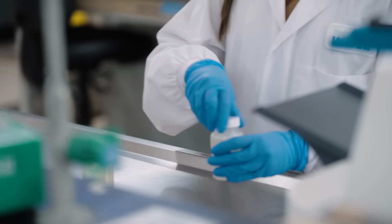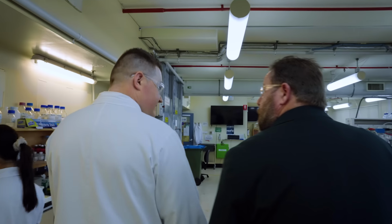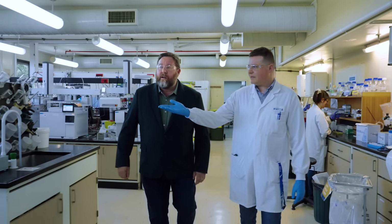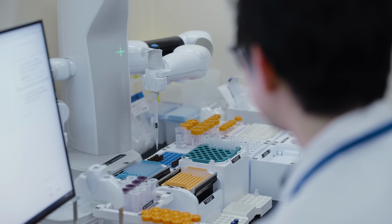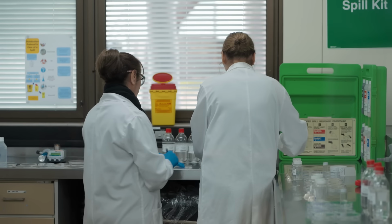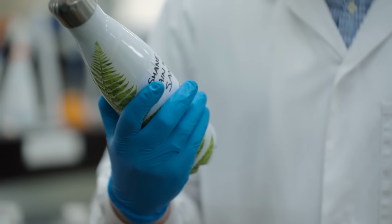And it doesn't end there. This place has lab after lab and test after test. Pesticides and herbicides, pharmaceuticals. We've also got PFAS, which is tested here as well. Ah, yes, of course, those pesky forever chemicals, yeah? Absolutely. You know, seeing how much they analyse Sydney's drinking water is making me think my mate could be right. I have no idea what's in mine.